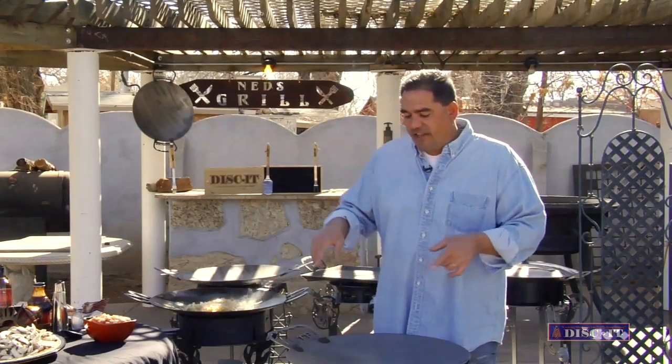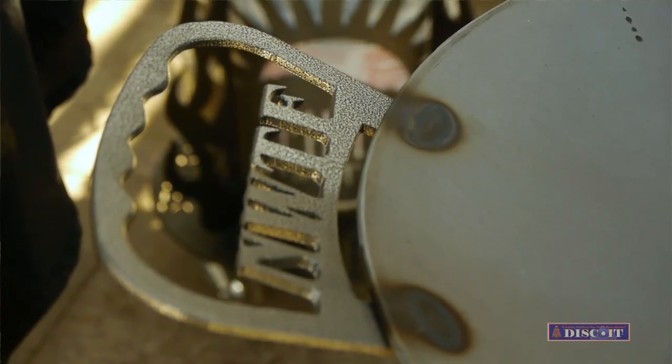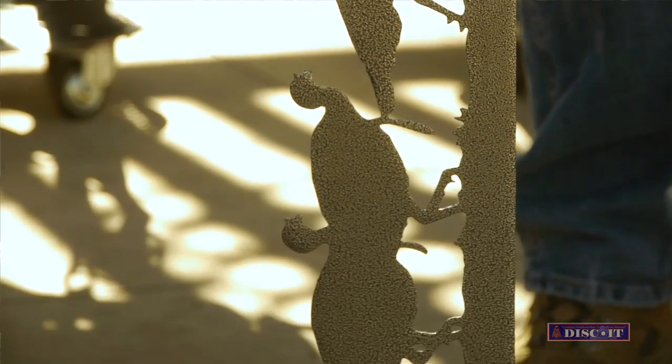If you look at it, the handles have the NWTF abbreviation on them, which stands for National Wild Turkey Federation. The legs of the Diskit have walking turkeys going up all four different legs. So again, you cannot find this on the Diskit website.